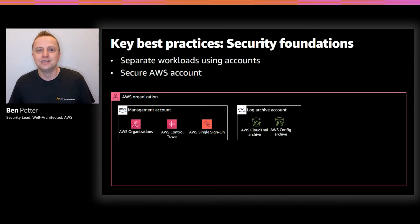We should also consider using a log archive account. So this account doesn't have any access except read-only access from other accounts. So our logs are stored here very safe and secure if we need to get back to them. And it's the critical logs like CloudTrail and Config that you want to store in the service. And Control Tower can actually set up this log archive account for you.